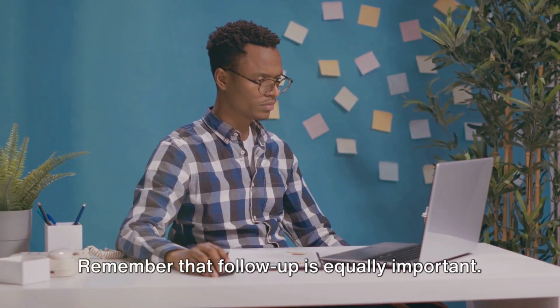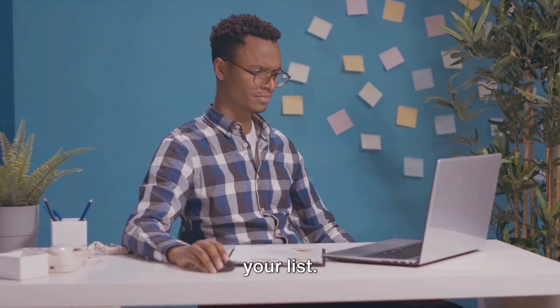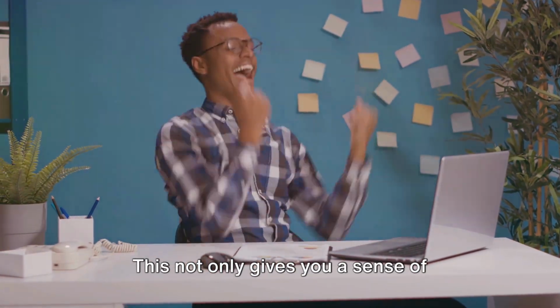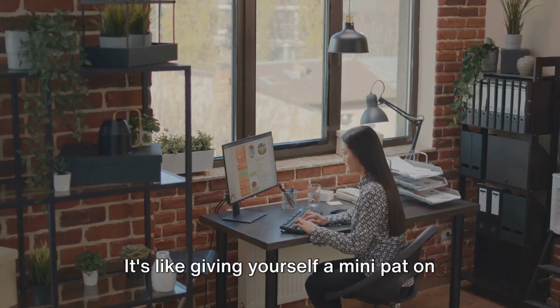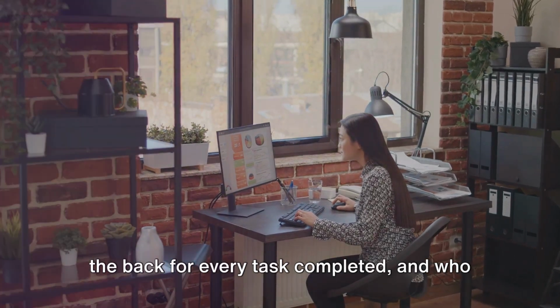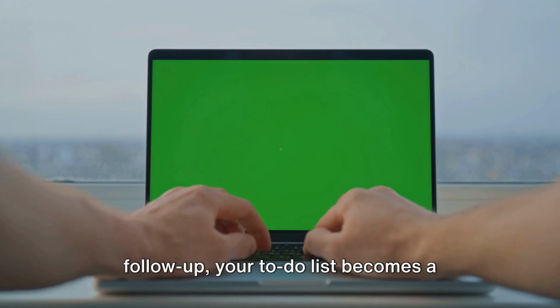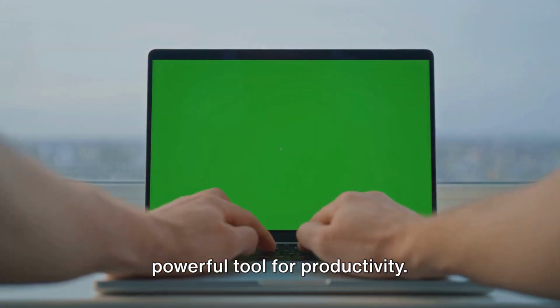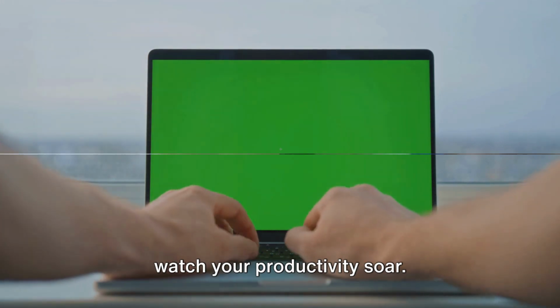Remember that follow-up is equally important. Once a task is completed, tick it off your list. This not only gives you a sense of accomplishment, but also helps you keep track of your progress. It's like giving yourself a mini pat on the back for every task completed. And who doesn't like that? With accountability and follow-up, your to-do list becomes a powerful tool for productivity. So take charge, stay accountable, and watch your productivity soar.